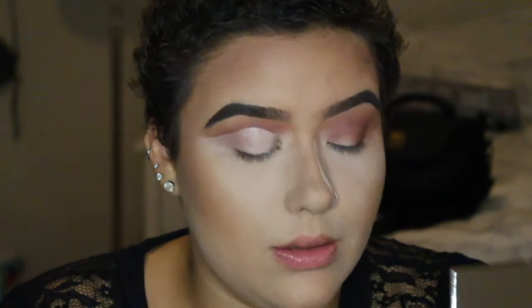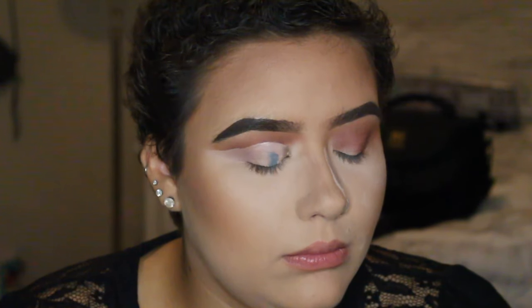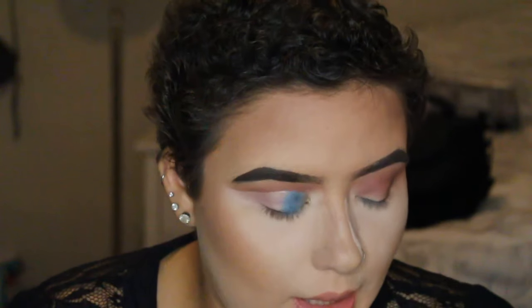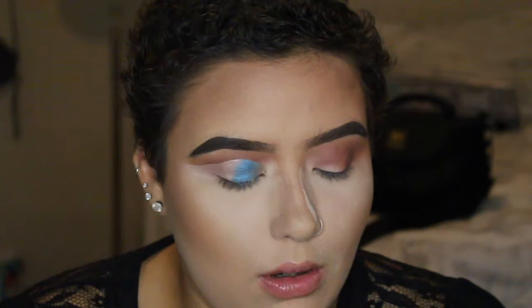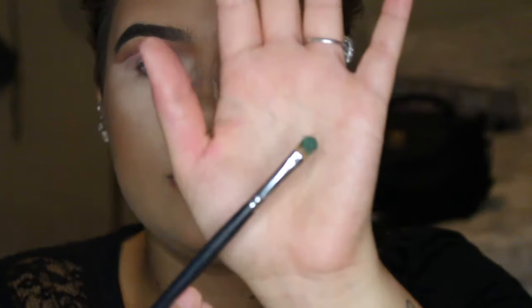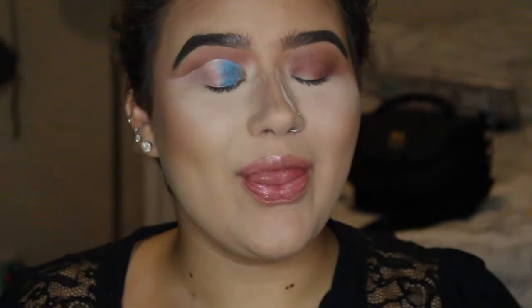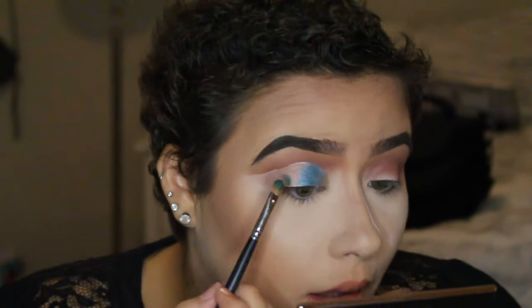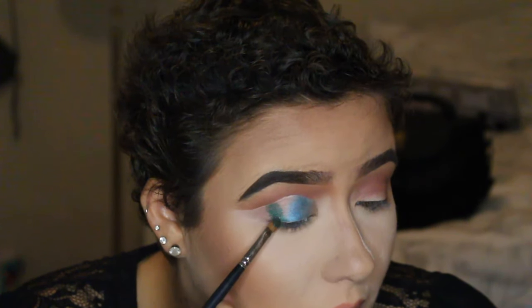Okay, and then I'm going to take Zazu, which is the blue in the palette. Ooh, that blue, wow. Okay, then taking up the Meadows. This is what I'm so excited for. Oh my god, just look at this. Here we go. Oh man, that is so pretty.